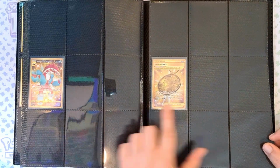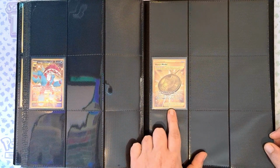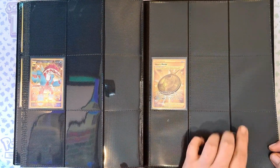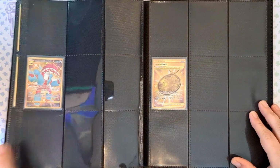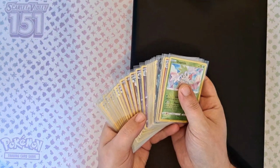And this is where the golds come up. And yeah, we did pull a duplicate of Hero's Medal. Again, kind of sucks, but that's the way it goes sometimes. So that's the binder, and let's start putting in all of these 30 cards.